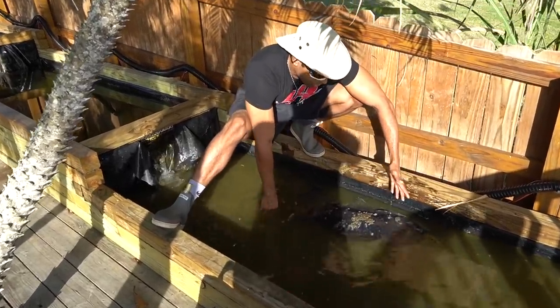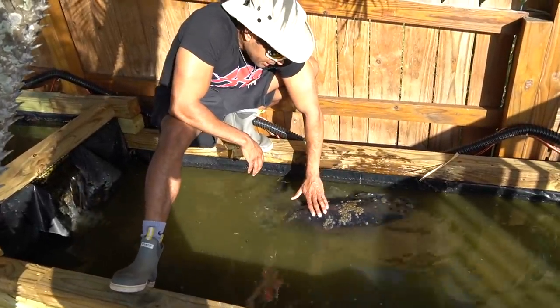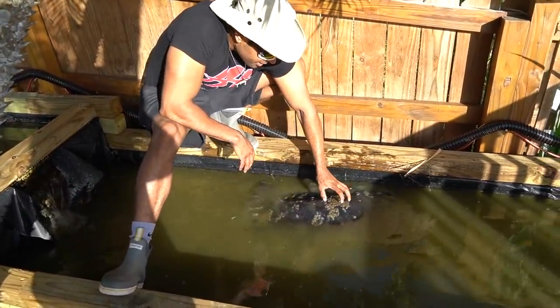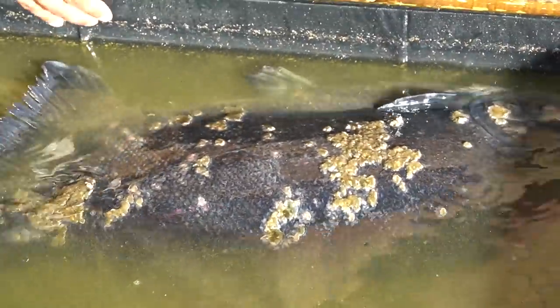So I just wanted you guys to see the differences of those scarring. All this is healed up completely, completely healed up. This is still a little funky, but it's okay. It's getting better and better, and that's what we want to see.